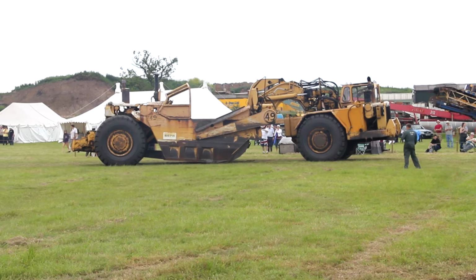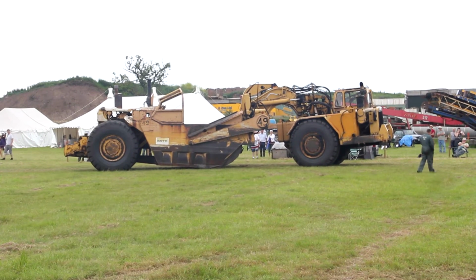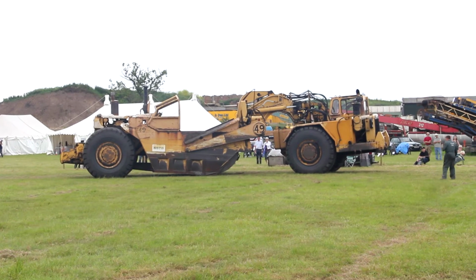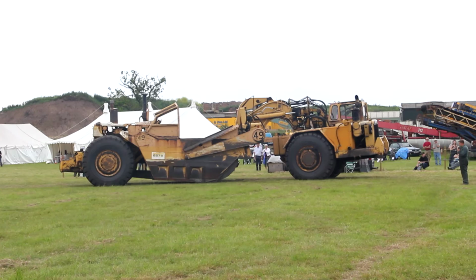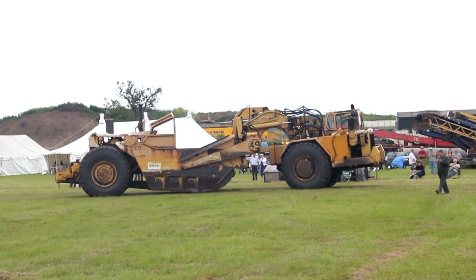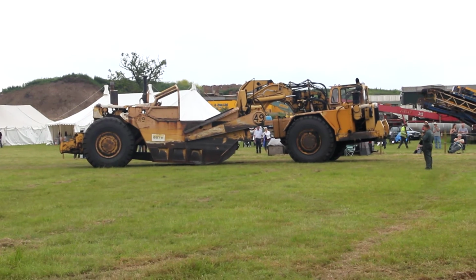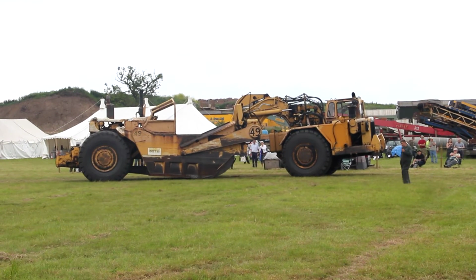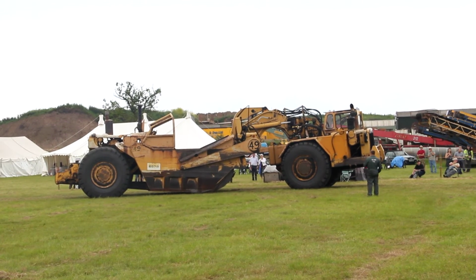And to be honest, if you talk to anybody who's been a muck shifter for many years, the stories will always be of 657s. They were the iconic scrapers, and everybody in the preservation movement to do with heavy plant, us included, we were all a little bit disheartened that such an iconic machine, there was none left in the UK. And that was the same, as I say, from about 2006, 2007.